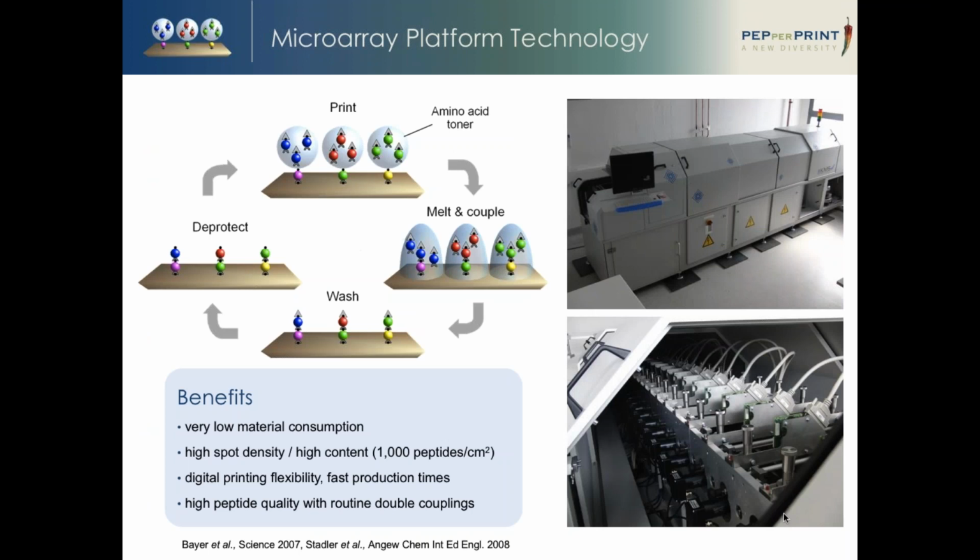So how does this peptide synthesis on a chip work? It starts with the development of a peptide laser printer, which is seen here in the upper right corner. It's around 4 to 5 times the size of an office laser printer. But instead of having 4 color cartridges, as in an office laser printer, our printer contains 24 amino acid cartridges, which are seen here in the bottom right. So 20 for the natural amino acids and 4 for any unnatural amino acids.